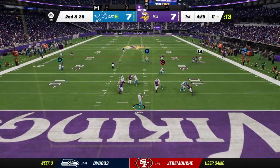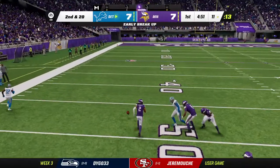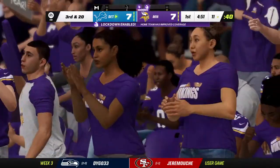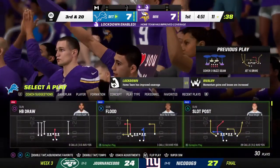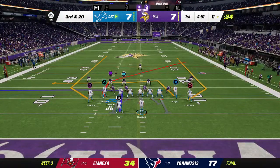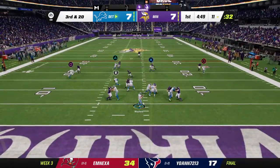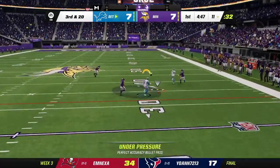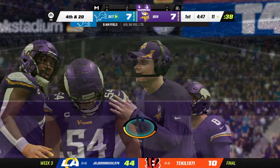He's airing it out for Williams. And that will be incomplete. Trying to dial up the long way out there, but it'll be third down. An incomplete pass on that last play, and that means they'll need to come up with something here on third down. Here's Mayfield. And this one is incomplete.